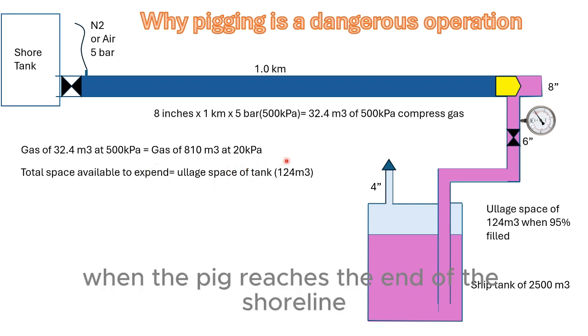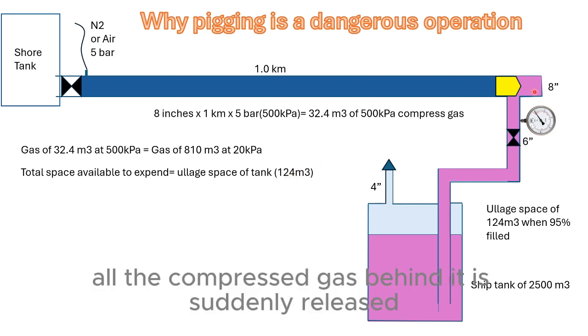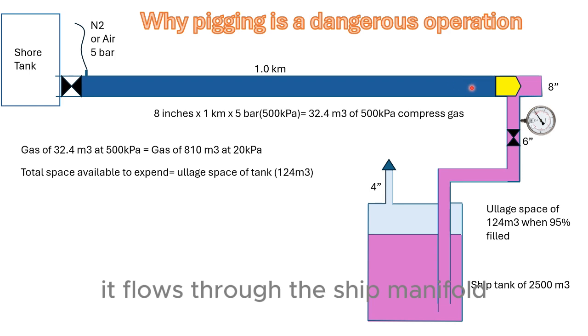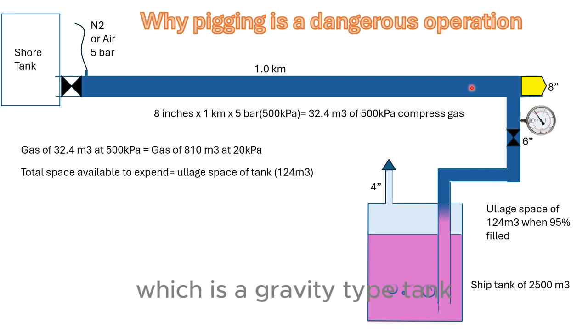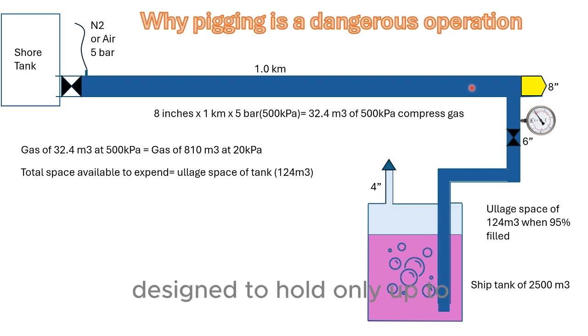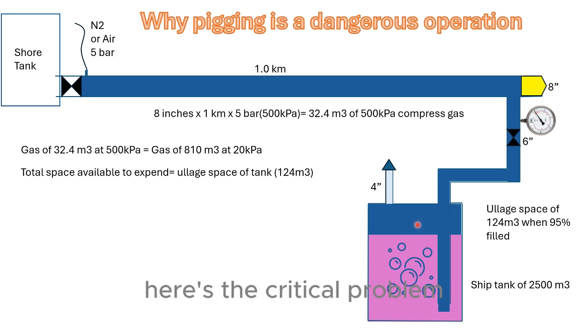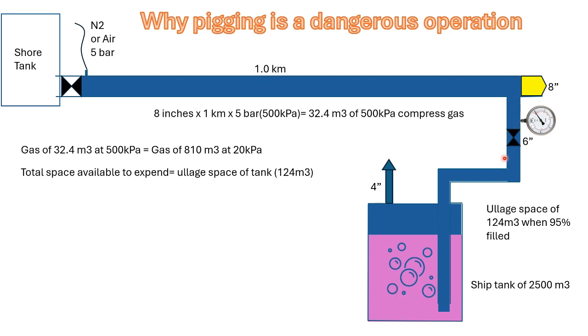When the pig reaches the end of the shoreline, known as the pig trap, all the compressed gas behind it is suddenly released. It flows through the ship manifold, the drop line into the ship tank, which is a gravity-type tank, designed to hold only up to 24 kilopascals of internal pressure. Here's the critical problem. The incoming gas is under pressure.